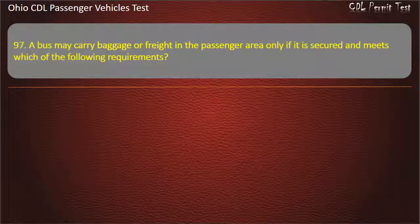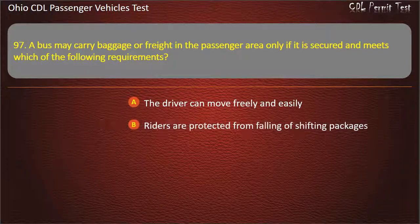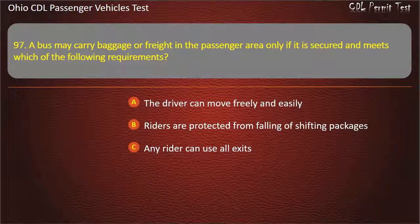Question 97. A bus may carry baggage or freight in the passenger area only if it is secured and meets which of the following requirements? The driver can move freely and easily. Riders are protected from falling or shifting packages. Any rider can use all exits. All of the above. Answer. All of the above.